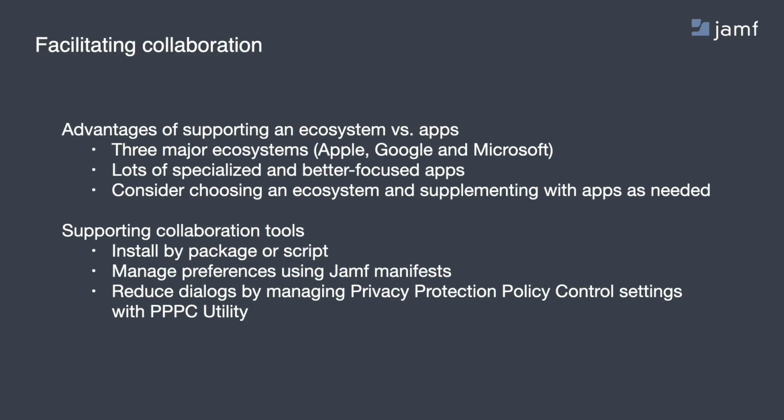Those are the high points for facilitating collaboration between your end users. I'm sure they'll have opinions about what they want to use, and you should listen to them. It's not our place to choose the tools for them to do their jobs, but we should help offer guidance on what makes the most sense. And then we can help manage those tools using Jamf Pro.